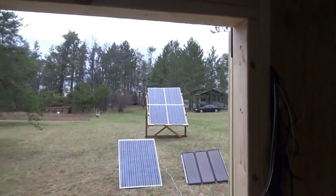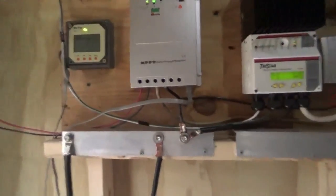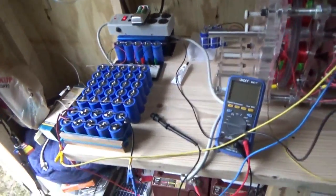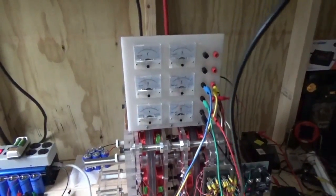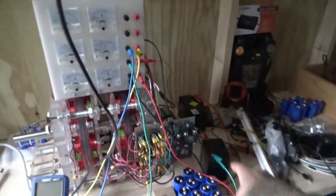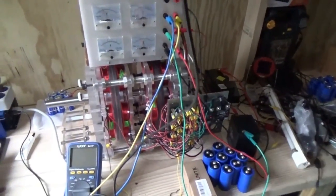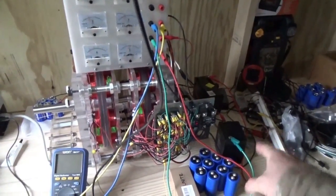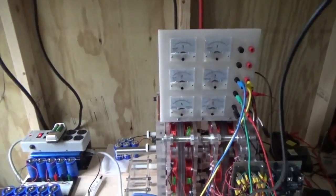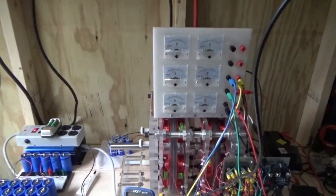So Melanie called for dinner, so I gotta wrap it up here tonight, at least for now. I still got the generator going here, charging up the capacitor bank. We're up at just under 5 volts now, and the battery that was a dead battery out of an alarm. No, it was an emergency backup system, power backup system. So I'll let this run a while. I can go eat and come back, and this will still be running.